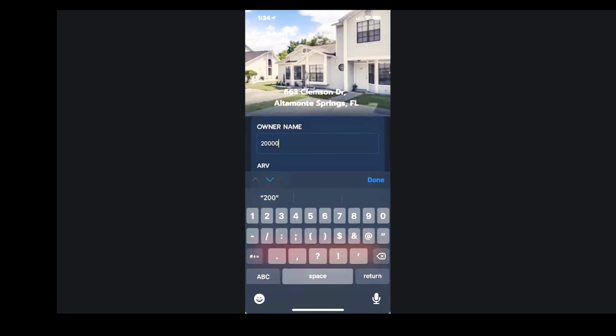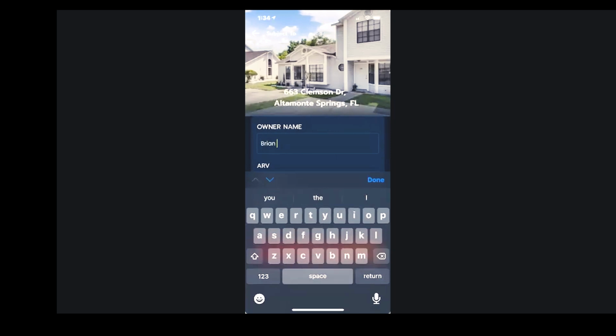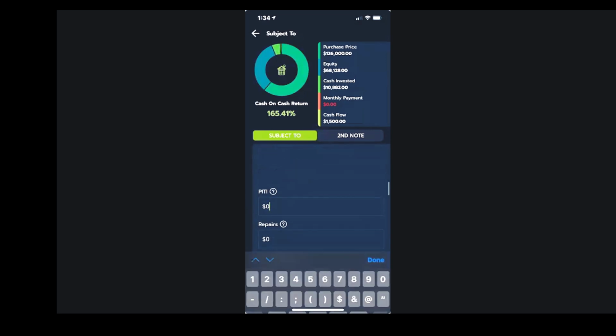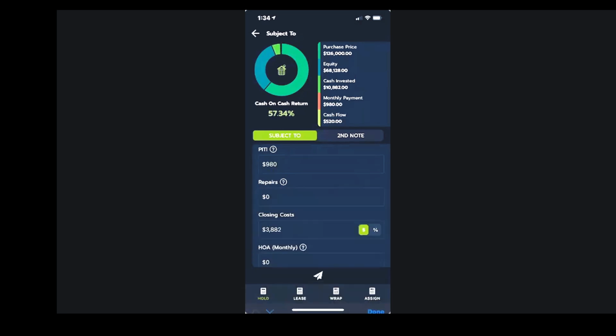So guys, let's just say for instance that we wanted to go ahead and make an offer on this, okay? So what we're going to do is fill these in really quick. Let's say we have an existing loan balance on this property, and it's $7,000, okay, with a PITI. I'm just going to put some numbers in here really quick. So bear with me, guys.